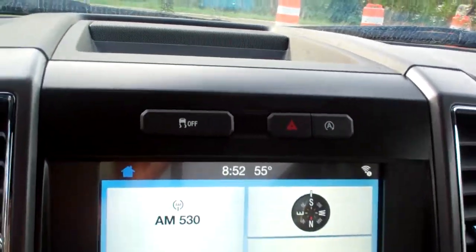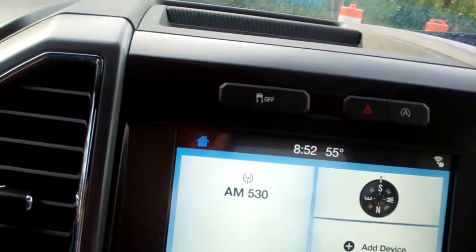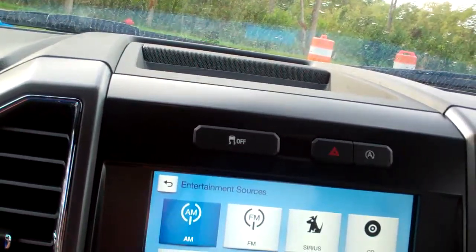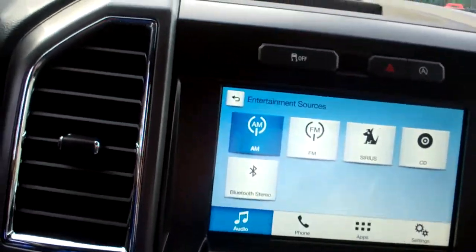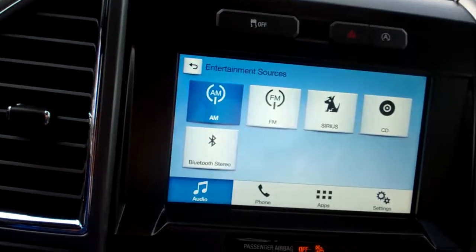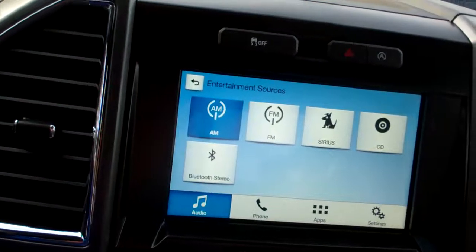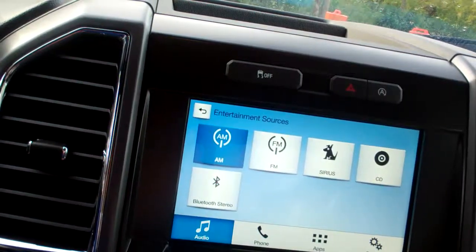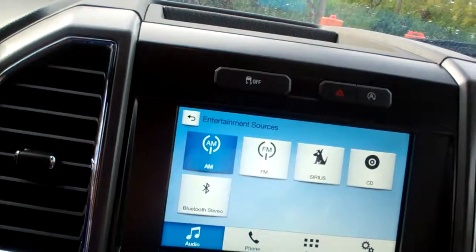Over here, you have your radio, your satellite. If I pop up the radio there, you have your sources. You have Bluetooth, stereo. You can actually put your maps up to the car very shortly. They have an app coming out for you to do that, which is going to be amazing. So you can take your maps off your phone and put them up to the car.